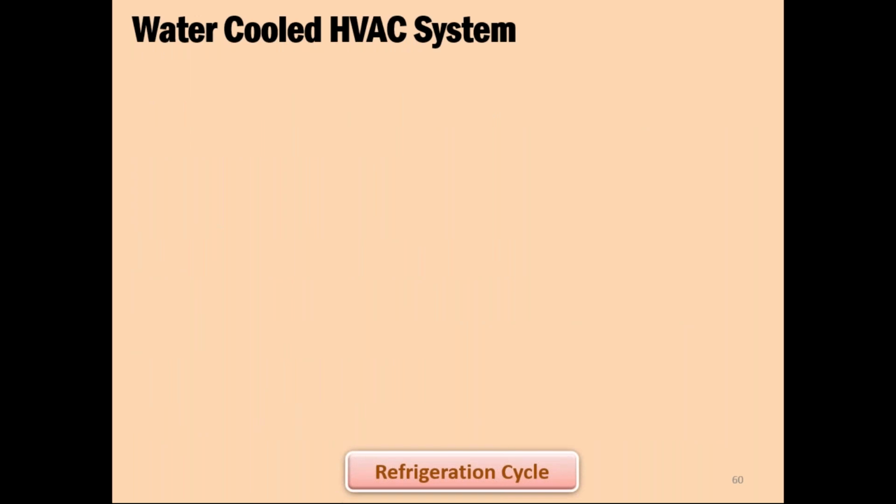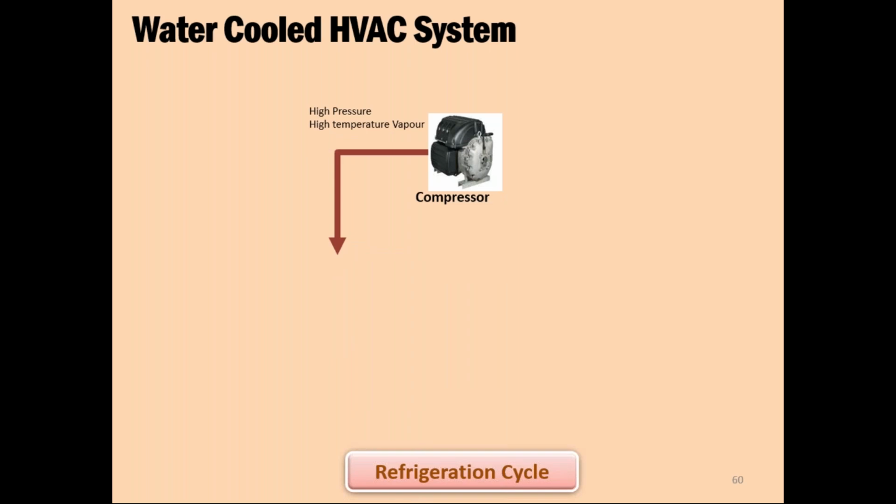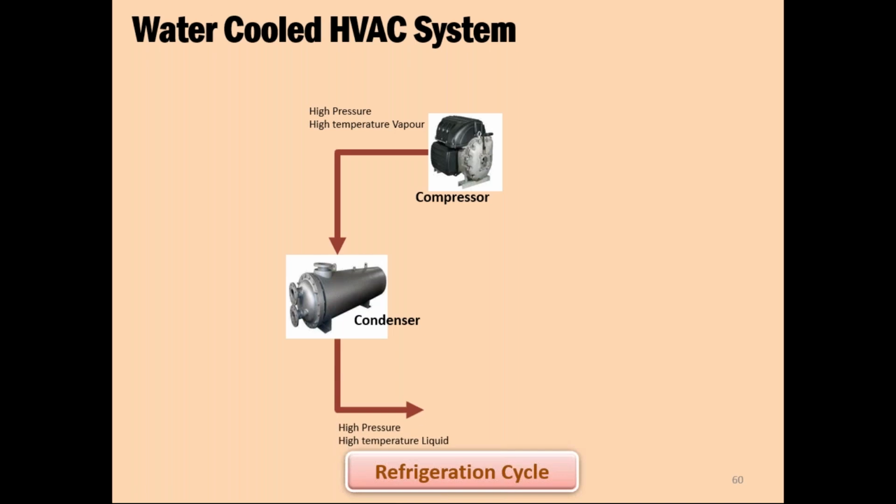Now here we will be talking about one of the most widely used air conditioning systems in the world, the water cooled air conditioning system, which has a package chiller. That chiller comprises a compressor which compresses the refrigerant into a high pressure, high temperature vapor. Then there is a water cooled condenser which transfers the latent heat of condensation to water, and it is discharged at the cooling tower. Here high pressure, high temperature vapor is converted into high pressure, high temperature liquid. So pressure and temperature don't change. There is only a phase change from vapor to liquid, and that latent heat of condensation is rejected at the condenser.